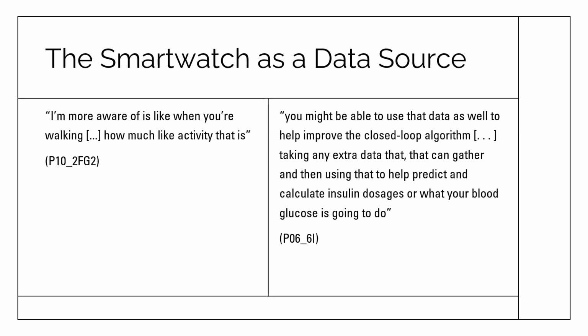Beyond physical activity, other factors and scenarios were expressed that such a system may be able to assist with, including travel, illness, and menstrual cycle phases. The benefits of this link often focused on the reduced self-management burden that it might bring. However, while benefits could be highlighted, participants also raised limitations that would need to be considered around accuracy, trust, and privacy of the data and the smartwatch.